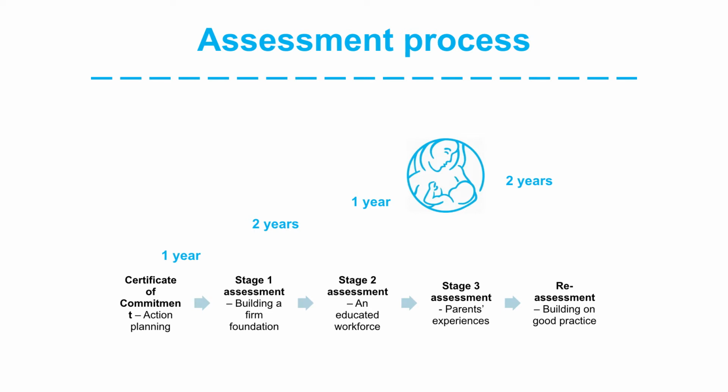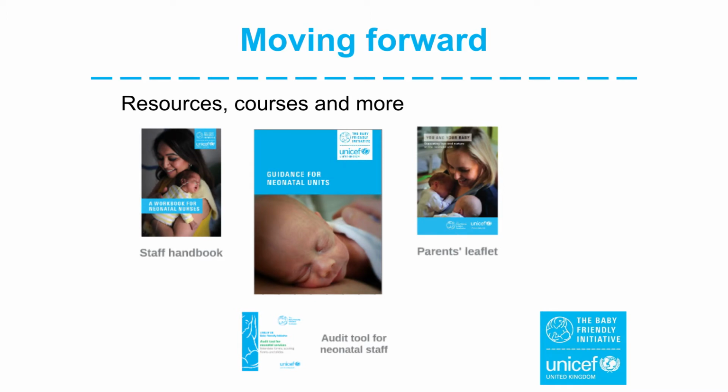There is a clear and supportive pathway towards achieving accreditation with the neonatal standards, beginning with having policies and procedures in place to support the standards at stage 1, training for staff, following which the staff's skills and knowledge are assessed at stage 2, and when audit shows that this has been translated into improved care for mothers and babies, parents' experiences assessed at stage 3. There are courses, resources for staff and parents, and an audit tool to measure progress along the way.